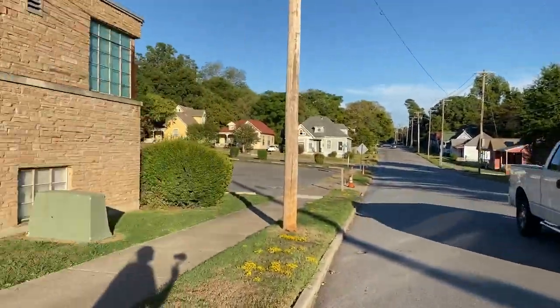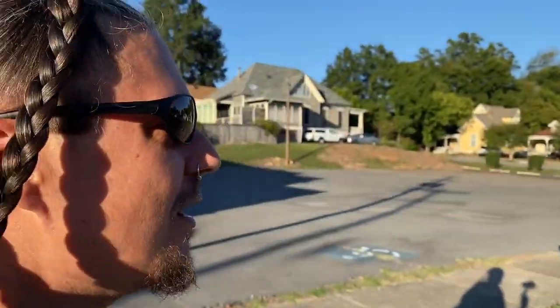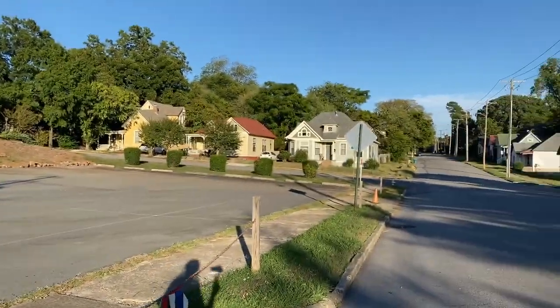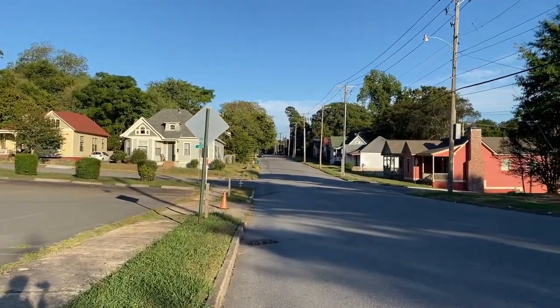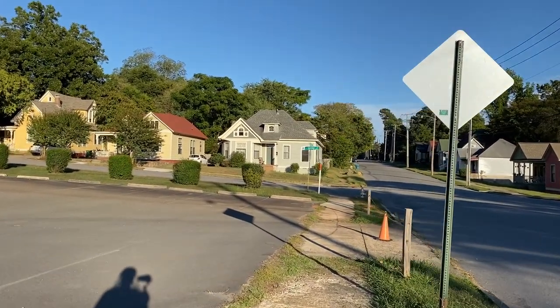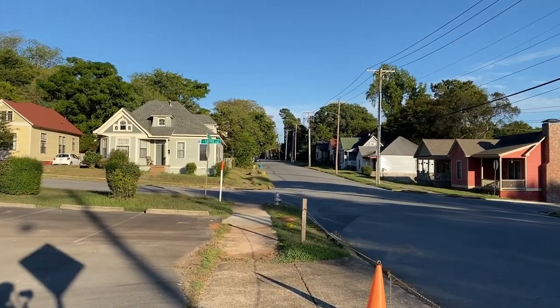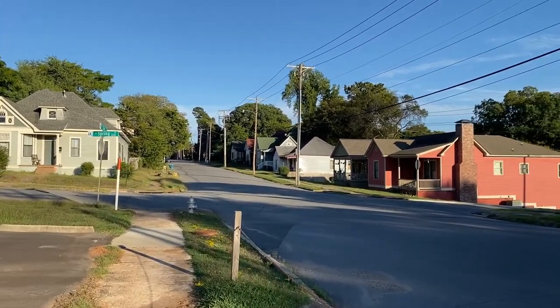I am starting a walk today from my favorite place to eat some soul food, David's Family Kitchen, on the corner of Broadway and 23rd. So I'm just gonna take a little walk down Spring Street, which is just one block off of Broadway. Go ahead, tag along.